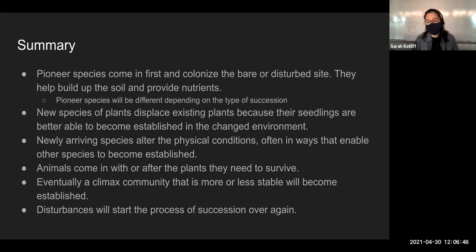Okay, we're going to clear some land for some agriculture. After a few decades, we'll probably see some secondary succession happening, more new plant and animal species coming in to take over that new ecosystem.